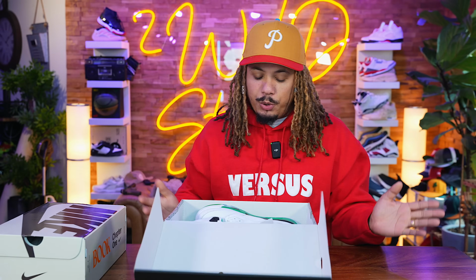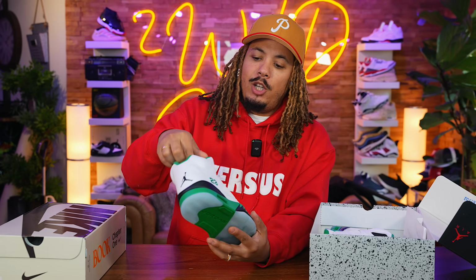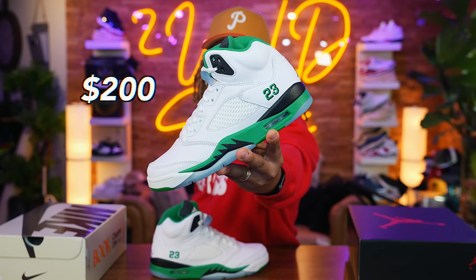Before we get into that though, guys, I did want to show another little exclusive we got, which is the Jordan 5 Lucky Green. So far, these are being set to release on February 28th for that retail price point of $200. Bam! Check him out, man.